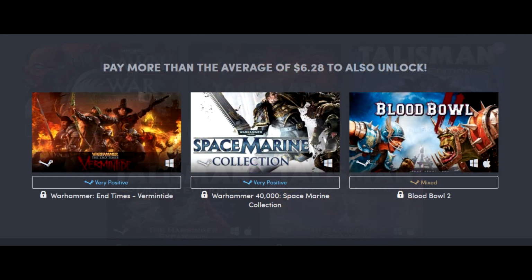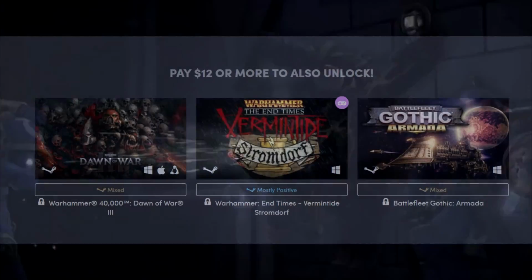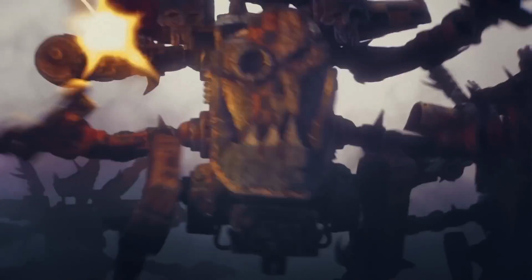Things get even better at the Beat the Average tier, which is at $5.30 right now. You'll get Warhammer End Times Vermintide, Warhammer 40k Space Marine Collection, and Blood Bowl 2. If you don't know what Blood Bowl is, a pretty quirky little American football game, so check that out if you do end up getting the bundle. And then the final tier is pay $12 or more. That'll get you Warhammer 40k Dawn of War 3, Warhammer End Times Vermintide Stormvermin, and Battlefleet Gothic Armada. I would say get the Beat the Average. I think that's where you're getting the most value here at $5.30.